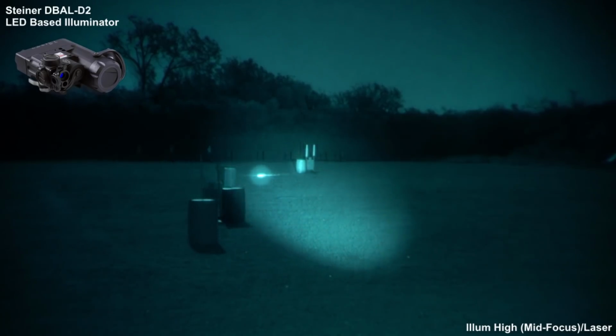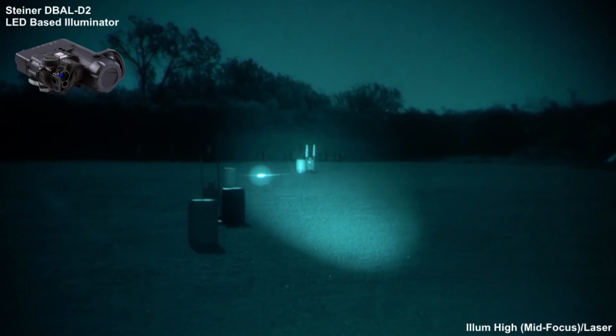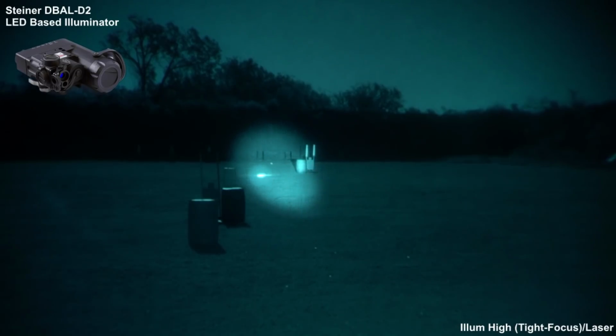Now, we haven't spoken about this yet since we are almost purely focused on the performance of the devices, but I have designated whether the illuminators are either LED-based or laser-based in the top left-hand corner of the screen. What we've identified here is that the laser-based illuminators, with the exception of the MAWL, are just massively underpowered, because they are Class 1, in comparison to the LED illuminators.